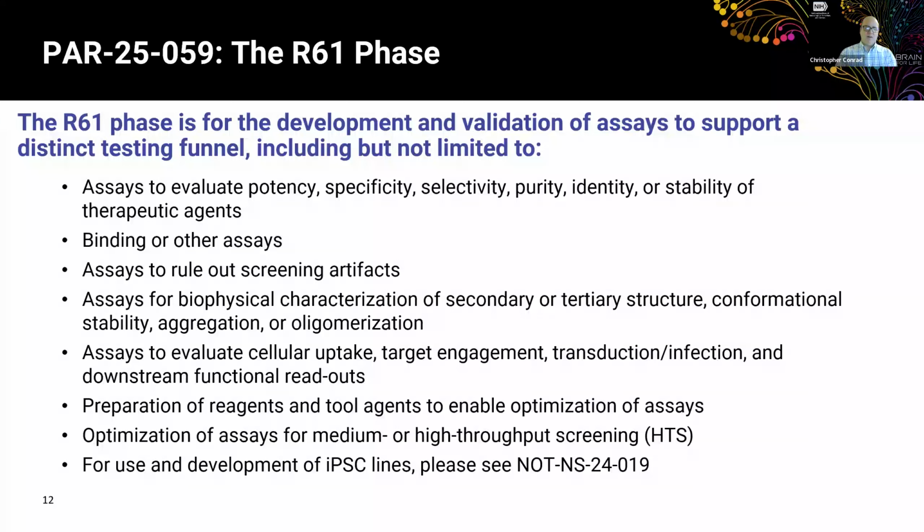So as with all these, there's a first phase, and listed here are just some of the activities that can occur in this type of NOFO or funding announcement. The R61 phase is just for the early development and validation of these assays, to really think about developing a testing funnel. How would you identify your therapeutics first with your primary assay and then maybe some subsequent assays as well, just to try to hone down into identifying a therapeutic.